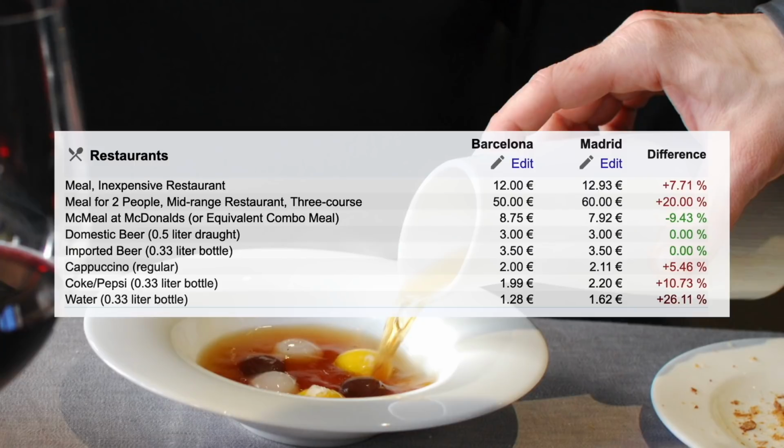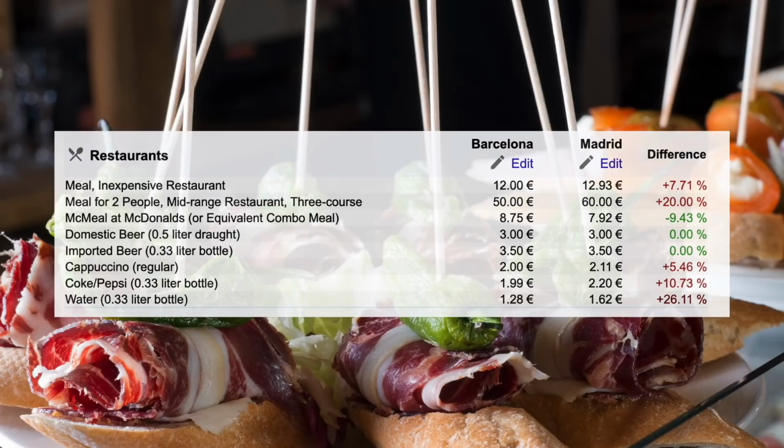Now let's compare the price of restaurants in Barcelona and Madrid. And we can see here that a meal in an inexpensive restaurant will cost around €12 in Barcelona, but close to €13 in Madrid. A 3-course meal for 2 people at a mid-range restaurant in Barcelona will set you back €50, whereas in Madrid 60, so a 20% increase there.